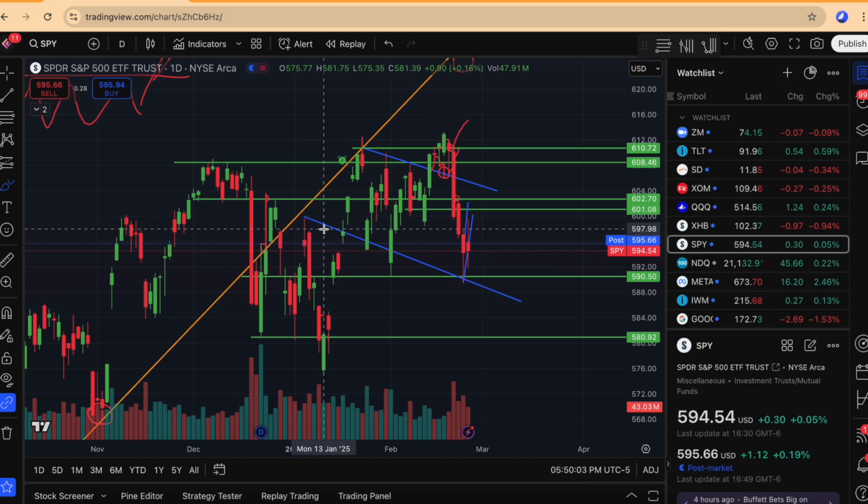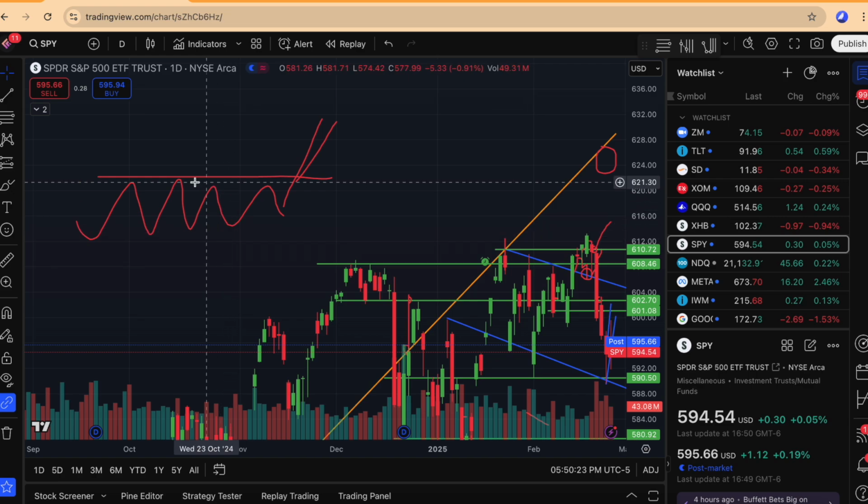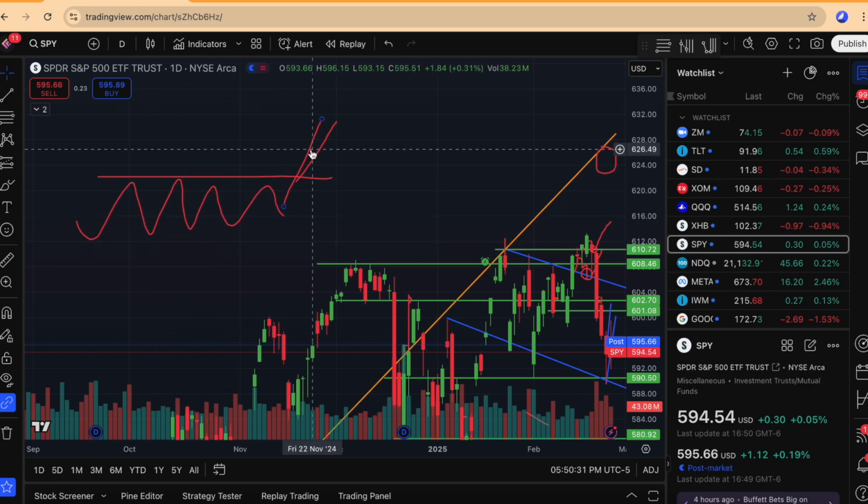So definitely mark levels like 580.92 and 610.72 on your chart, because once one of these breaks, we will see that trend move occur. And again, it's going to be a very large trend move because all of this is essentially acting as a coiling spring, which I referenced in our last video. And you can see from up here, whenever you have a coiling spring, it's building up energy until it decides to break. And when it breaks, it continues for a very long time. And again, that can result in either direction.